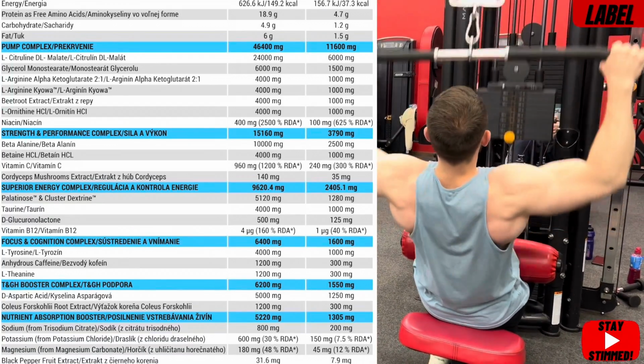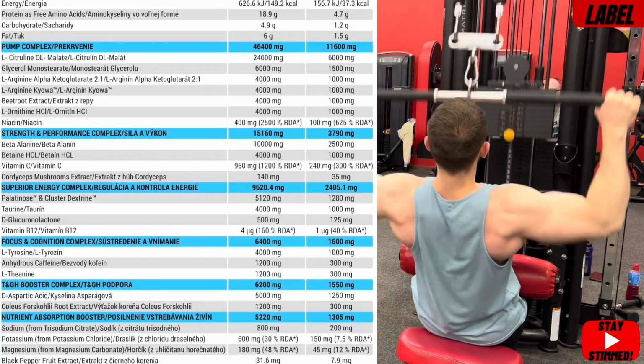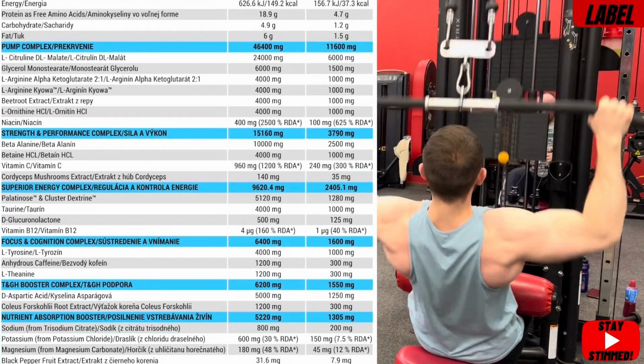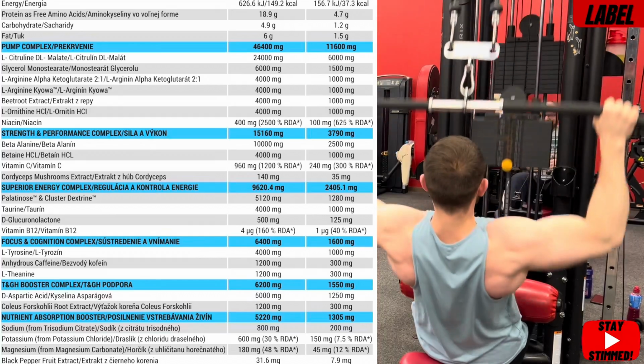We start off with beta-alanine at 2.5 grams. Would have liked to have seen it at the clinical 3.2 grams, but nonetheless should still have some beta tingle from that. And once you've taken it for a long enough period of time, it'll help you with your endurance. Nice. Then we've got betaine HCl at a gram. Which helps with stomach acidity levels, and some say exercise performance. Nice. Vitamin C, 240 milligrams. General. Yeah, nothing super specific about that.